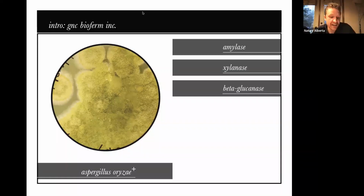Xylanase, which breaks down xylan, a major structural component of the cell walls of most plants, and beta-glucanase, which breaks down beta-glucan, a common dietary fiber and main constituent of the cell walls of most cereals. The quick rule of thumb for enzymes: the suffix "ase" generally means you're dealing with an enzyme, and what comes before that is what the enzyme breaks down.